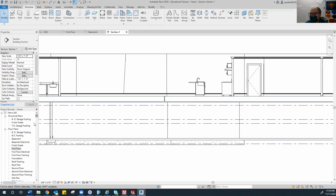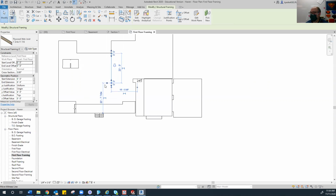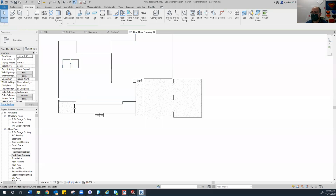Over on our floor plans, go down to first floor framing. We looked in structure, didn't we? Let's go to first floor framing now. There's my member right there, my floor member. What I'm also seeing on here is my main floor. These are my finished floors that you see. So you just see everything that's involved in the framing area, except the walls.